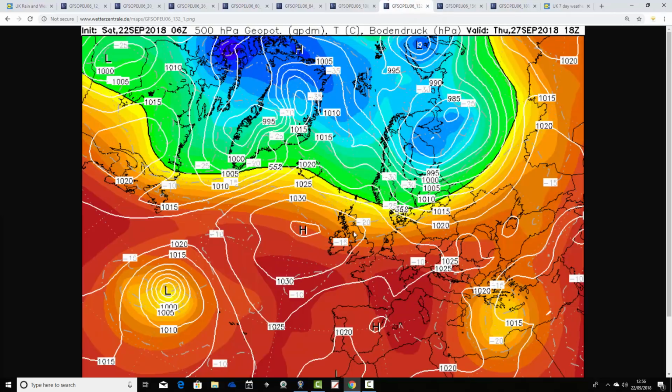That's Thursday. High pressure repositioning just out to the west of the country, still dominating the weather.